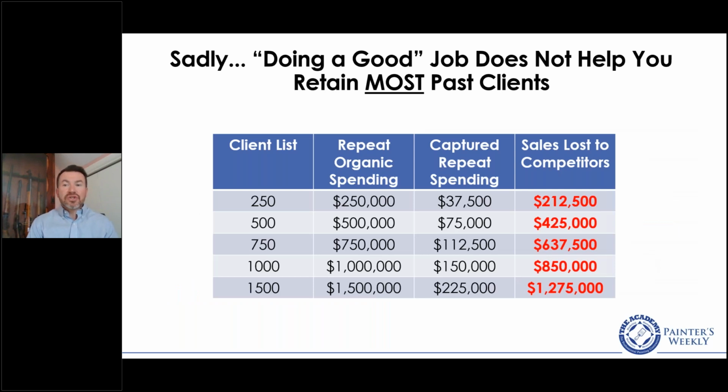So doing a good job does not help you retain most clients. I'm going to say that again. If you do a good job, that's not marketing. People say, my best marketing is doing a good job. That's not marketing. That's just operations. But marketing is what happens before the sale and then after the project is completed. Okay? So this is what I typically see.